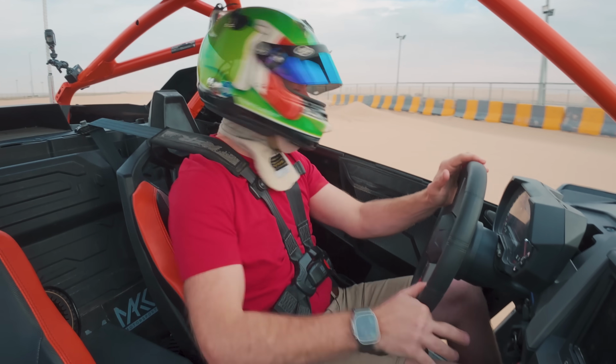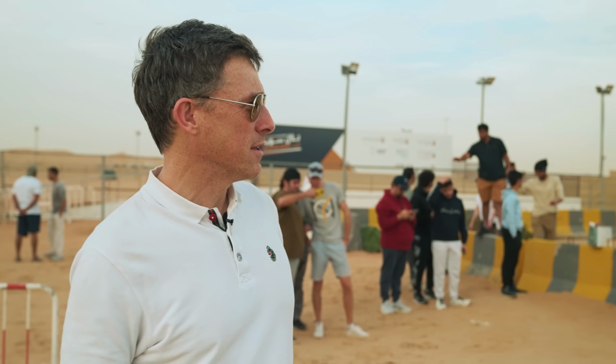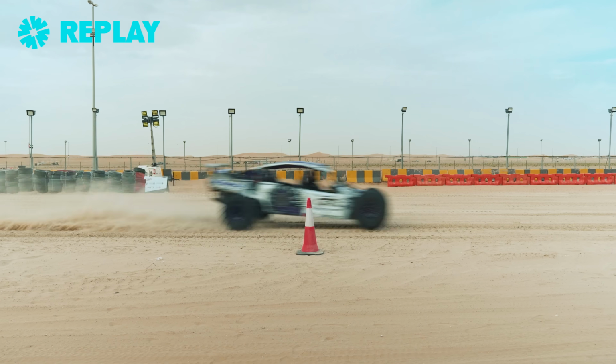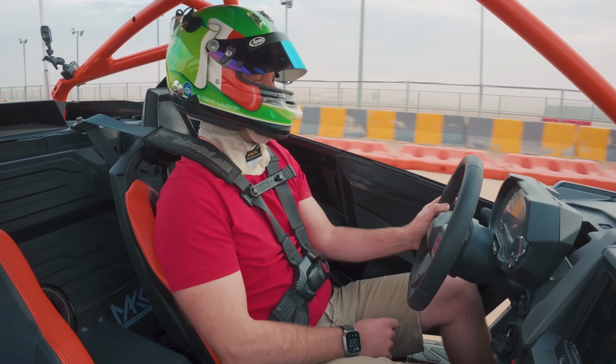Wow. Wow, that's fast. I don't know what happened. I'm quite glad I wasn't in that vehicle because it seemed to go quite sideways and I can't see it anymore, so I don't know where it is. I think Sam lost, but I don't know where the Funko's gone.